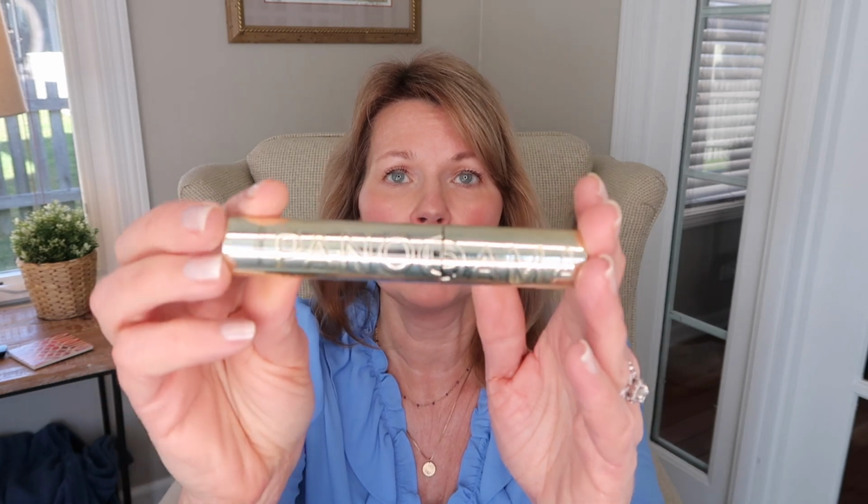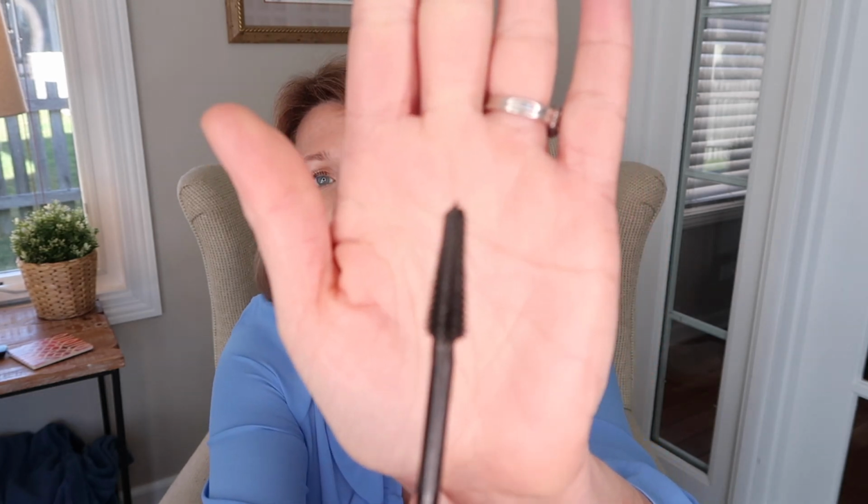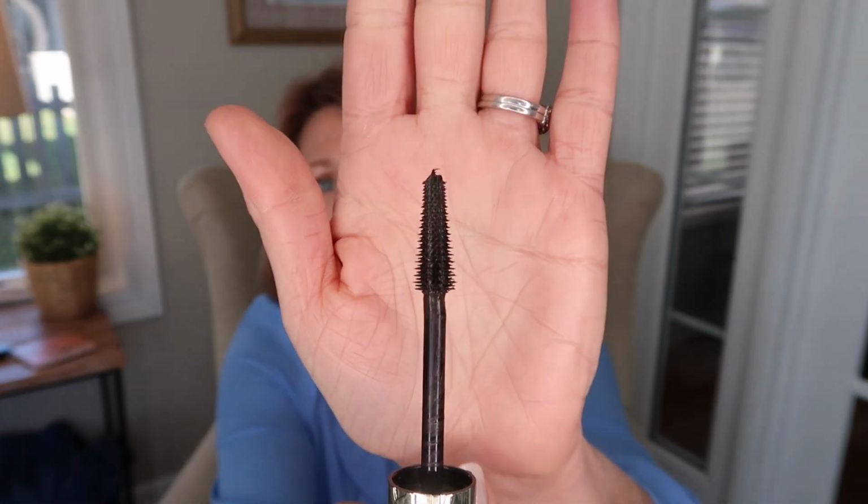All right, so the next viral product that I had to try is a mascara. And this is the L'Oreal Voluminous Panorama Mascara. I paid $14.99 for this at Ulta. And I'm still not really sure if this is a tubing mascara or not. It does kind of have that Christmas tree wand, and it says on the packaging that it is easily removed with soap and water.